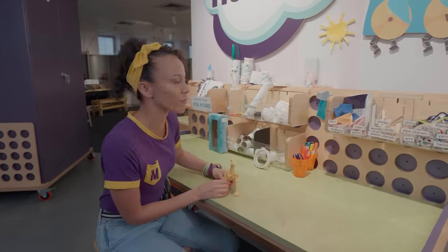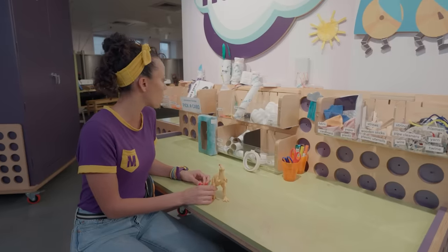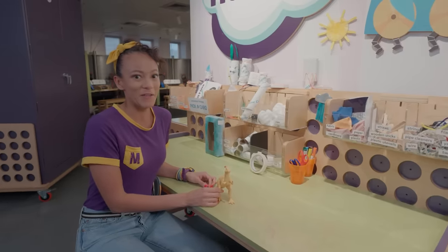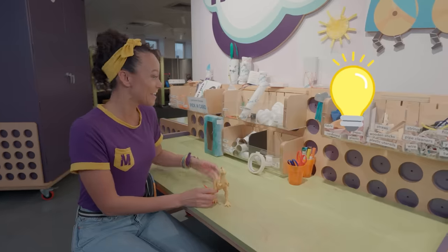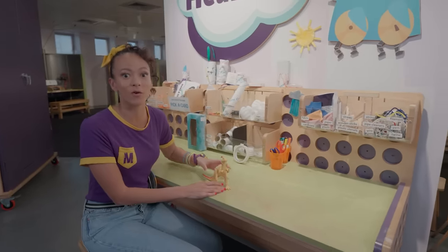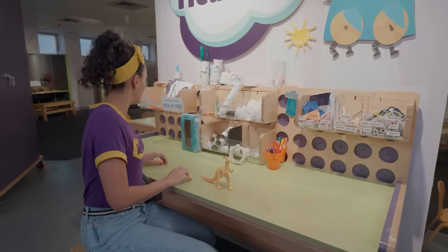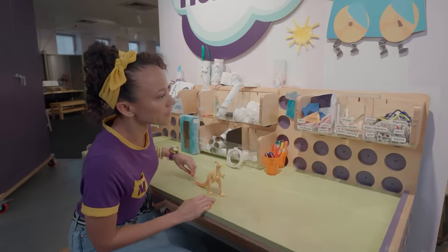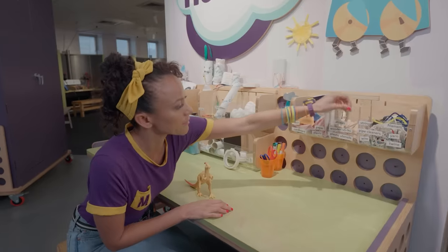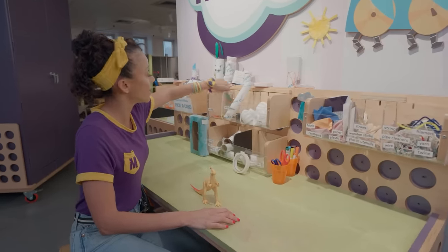Oh, Dolores, look at this table. Looks like a craft table. There's a lot of craft supplies and recycled items. This gives me a great idea to make a musical instrument. Yeah, you can make your very own instrument at home if you have craft supplies or recycled items like this. Let's see, there's some string, some wooden sticks, fabric. Ooh, a feather?